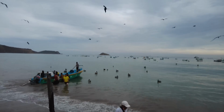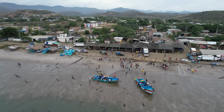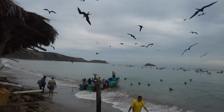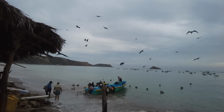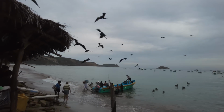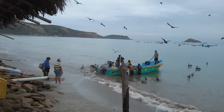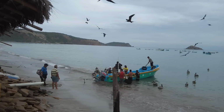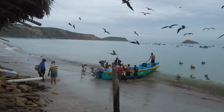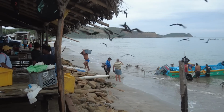Alright, the pelicans are waiting in the water, and the frigate birds are just dive bombing over top. This definitely could be a crapping situation. Wow. So there's the fish carrier. Alright, so these birds are gonna get pretty brave. They're scooping the fish right now out of the boat, and then this guy's carrying them right there, and the birds are just diving in after him.